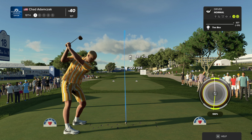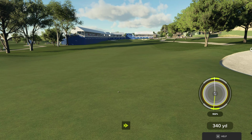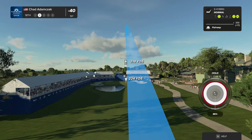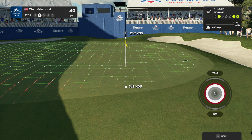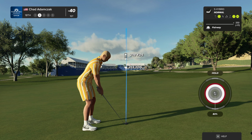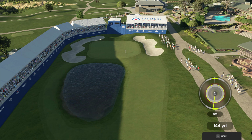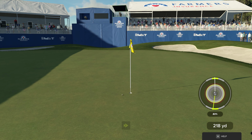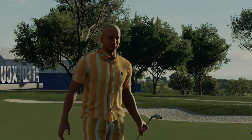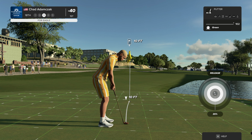A thing of beauty. This shot coming from around 220 yards. Oh, that was so close to going in. This is always a good moment. A putt to win the tournament. If it's up, it could be in.